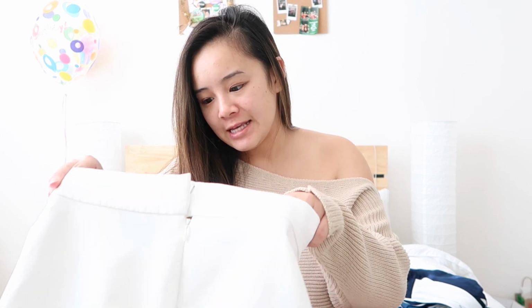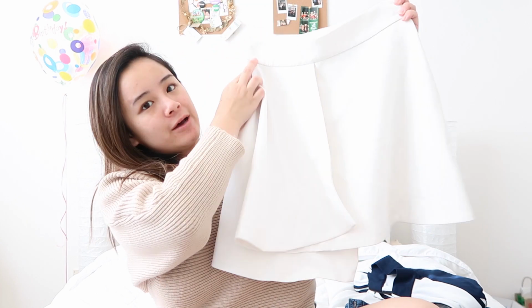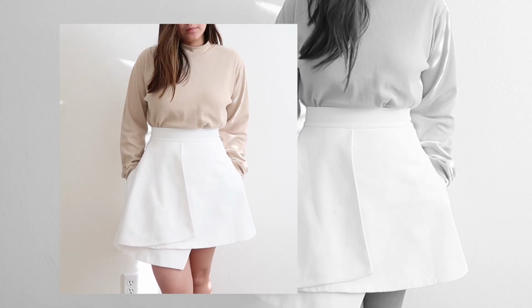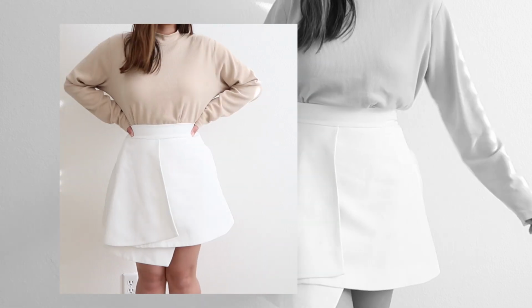So for my third item that I got at Buffalo Exchange, it is this skirt. Sorry, it kind of blends in with the background. I saw this skirt on a mannequin in the store window and I just knew I had to have it. I love that it's asymmetrical just because I feel like it adds a fun piece to an otherwise pretty straightforward article of clothing.